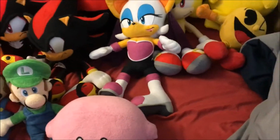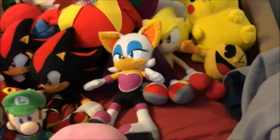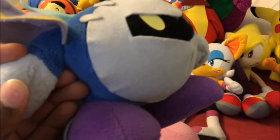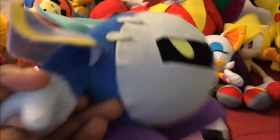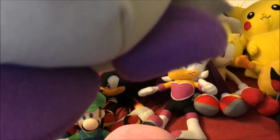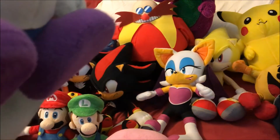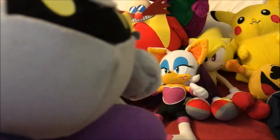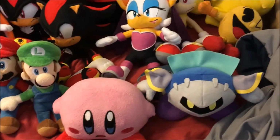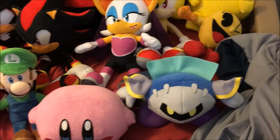The next question we have is Meta Knight. So, yeah, here's Meta Knight. I had this guy since I was little, and then that stupid set took his sword off. So that was kind of dumb. But besides that, he's a really good plush. Could use him some more. I'm still mad I threw the sword away. But besides that, I do really like this plush. Oh shoot. There's Meta Knight.